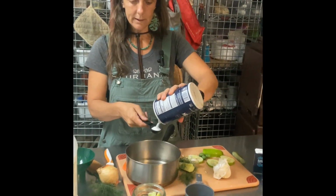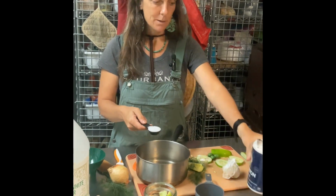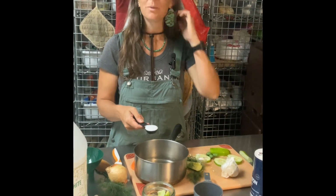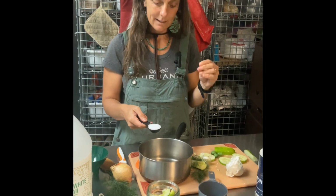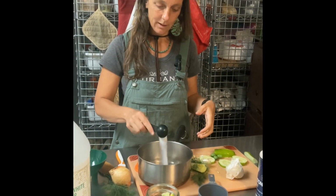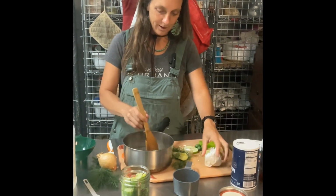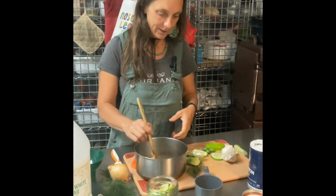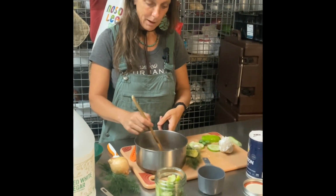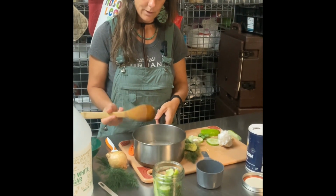You can use pickling salt. If you see pickling salt in the store, that is specifically for pickling. The only difference between pickling salt and regular salt is it doesn't make your brine as cloudy. So it'll make your brine a little more clear. So if you're not worried about your pickle aesthetics, you don't have to worry too much about which type of salt you're using either. So now I have my water, 1 part water, 1 part vinegar, and a tablespoon of salt.